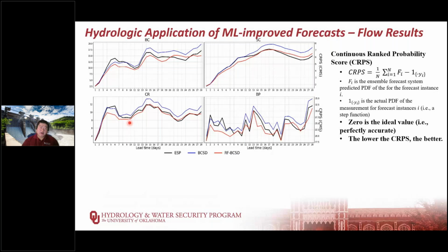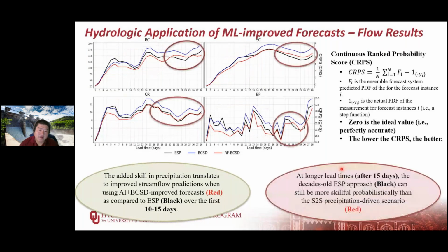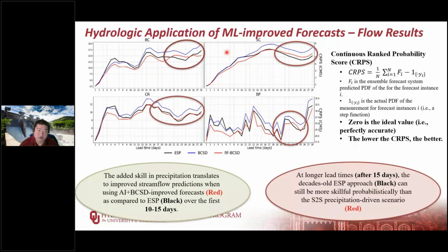meaning at least we improve the forecast skill for the flows quite a bit, and especially over the first few days all the way to maybe 15 days, we see most of the red line is below the black line. However, once we go to the longer forecast period, the black line started to show a lower score, meaning that's a better forecast from the hydrology perspective. So after the 14 days, the traditional ESP approach still has a lot of skill and is probabilistically better than the S2S precipitation-driven scenario for the flow simulation.